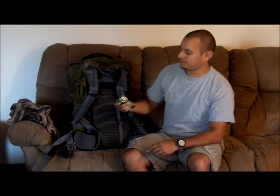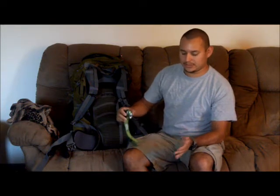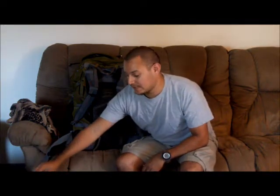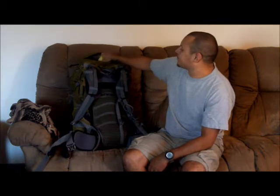I like to use the Petzl Tikka 2. Really nice, really lightweight. Only two functions: bright and less bright. And the batteries last forever. I've had this thing for a long time. Never even had to change the batteries on it. So pretty cool. I like it.